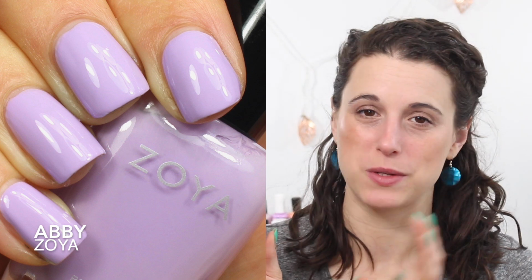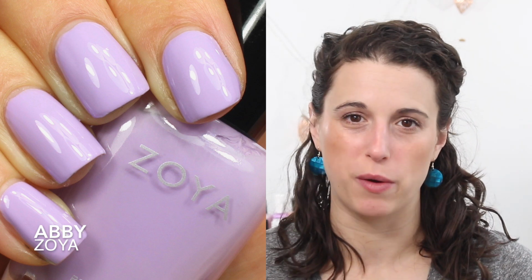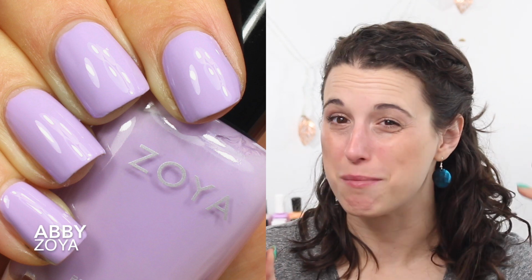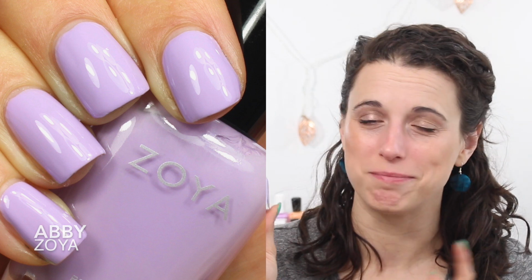I loved wearing it. I thought it was a beautiful color. I thought it was an absolutely stunning polish to be wearing, and I think I wore this one for 4 days. Yeah, or maybe 3. I put it on midday Sunday, and I'm pretty sure I wore it until Wednesday night. So this one was good. I wore it a lot.